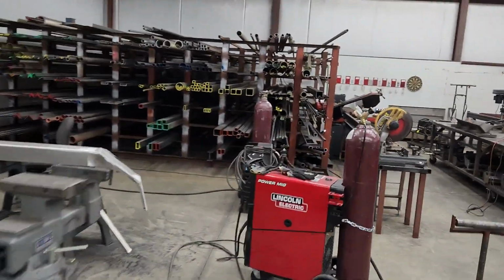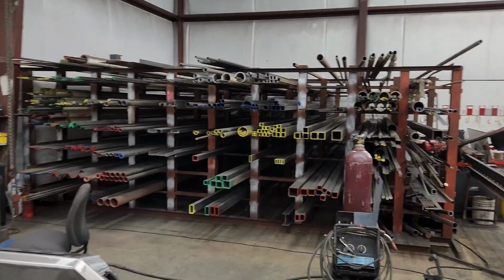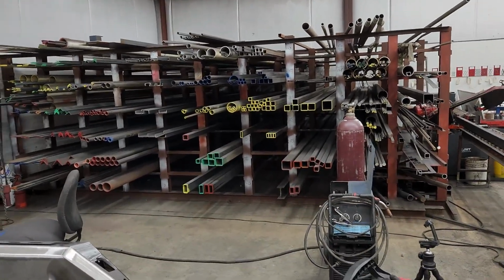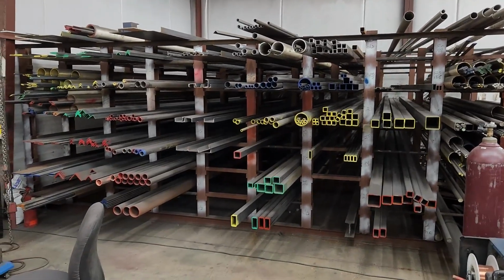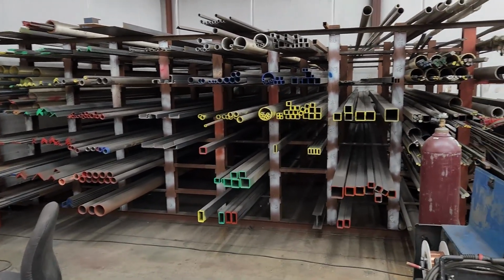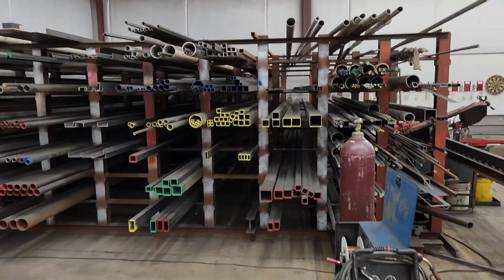One of the only things that we kept from the old owner is our steel rack. We still sell steel. That's a tongue twister. And that side of the business is like really great. We love having customers come in and cutting up material for them all the time, and it's been helping us make the money that we need for the business.